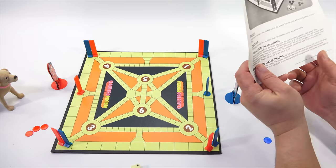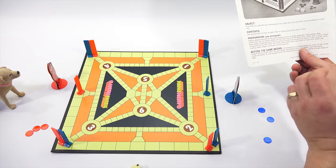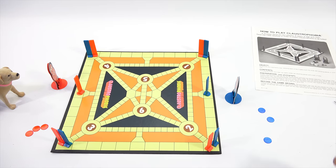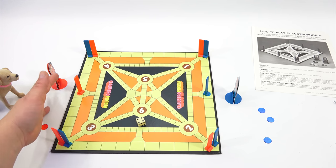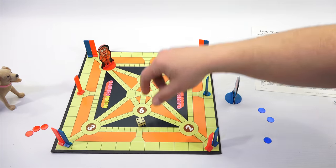Thank you. Before the game begins, the first player rolls one die and places his man on the circle mark with the number rolled. Okay, so I'm going to give you a roll here. You ready? Four. Oh, good one. So you are going on four. Okay, there's your circle. Here we go.